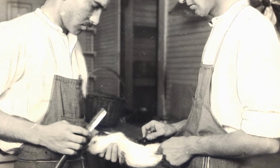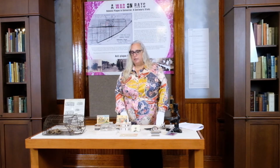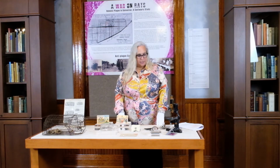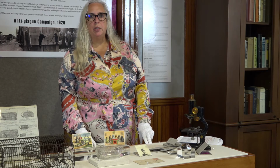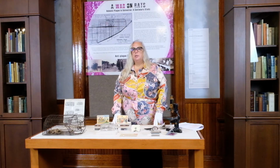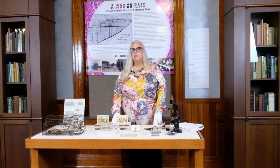bubonic plague. So after the death of the young man, a few hours later, he was buried in the Lakeview Cemetery at 10 p.m. at night. And you think, why would he be buried in the evening? Well, it was due to fear of news getting out about the outbreak of bubonic plague in Galveston. And so the day after, the Galveston Daily News announced what might be bubonic plague is on the island.